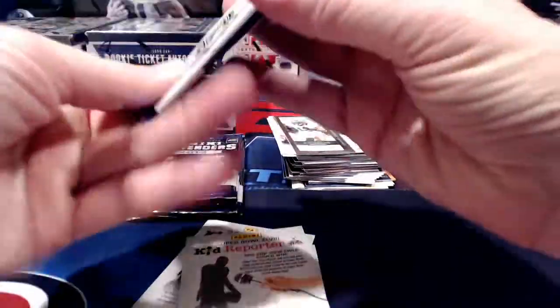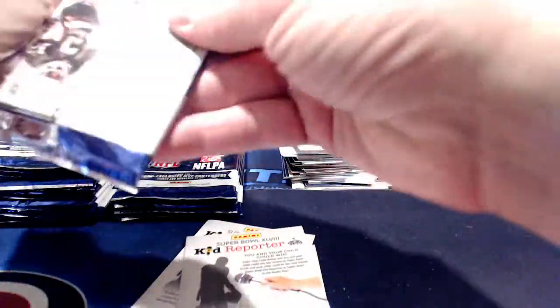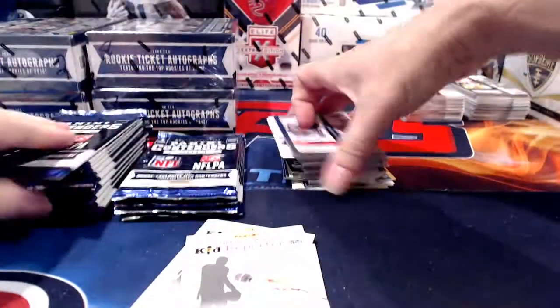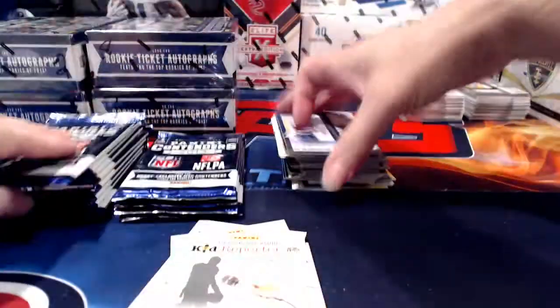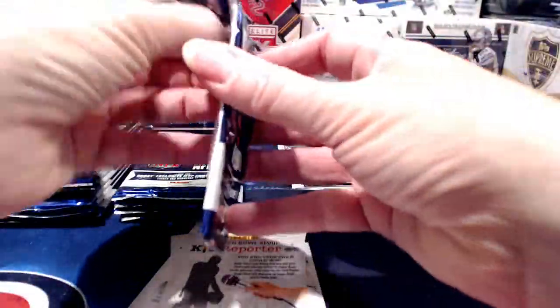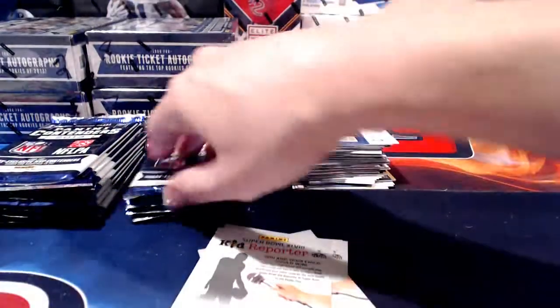Oh, Robbie, you have the Texans? Yeah, well, that's a nice hit. And I happened to look today. Panini sends out an update every week of the things that they redeemed and that they sent out. And I did see some DeAndre Hopkins on there today from 2013. So I do know that they still have some DeAndre Hopkins sitting around anyway. Hopefully this is going to be one of them for you.